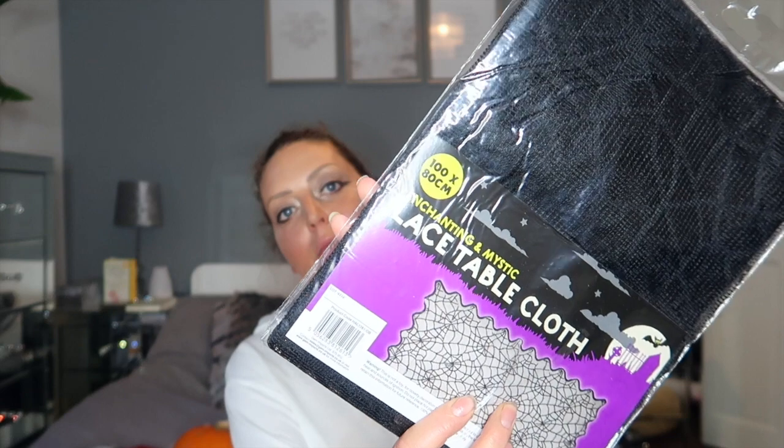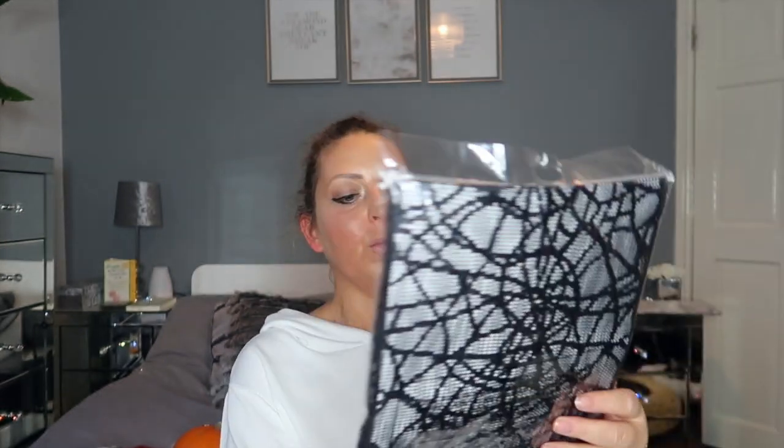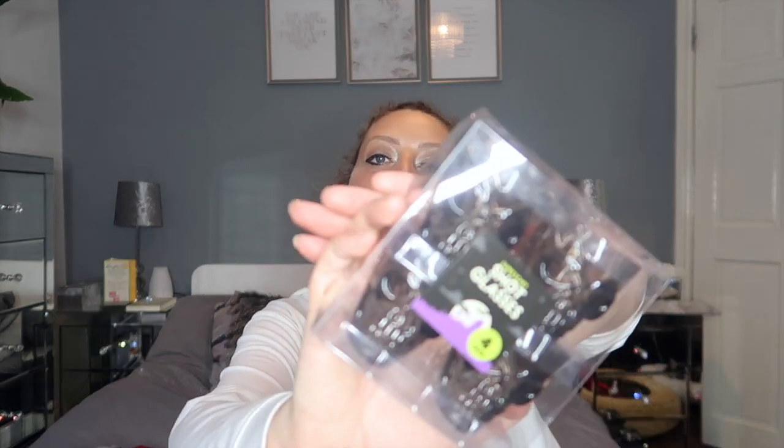The last few bits I got from One Below were from the Halloween section. They're great for picking up just little bits for Halloween. And so I got this tablecloth, which was £1. And again, that will be featuring in some of my upcoming Halloween content, so keep an eye out for that.